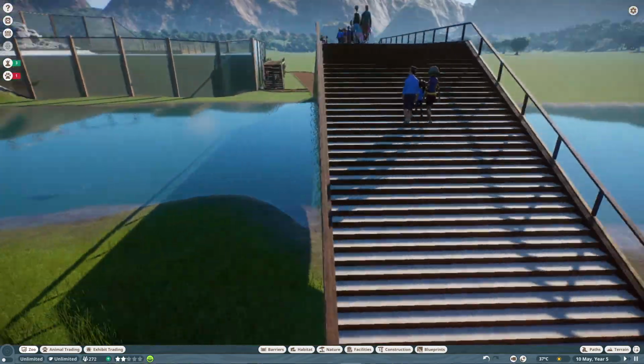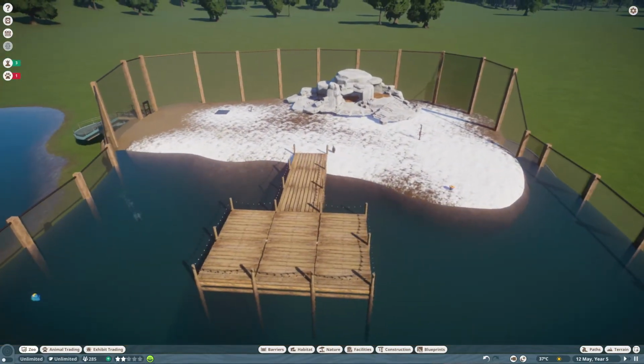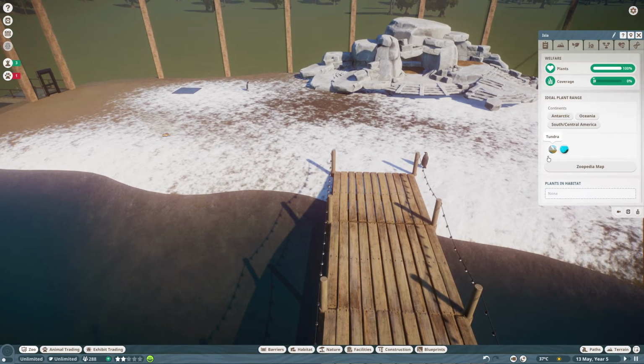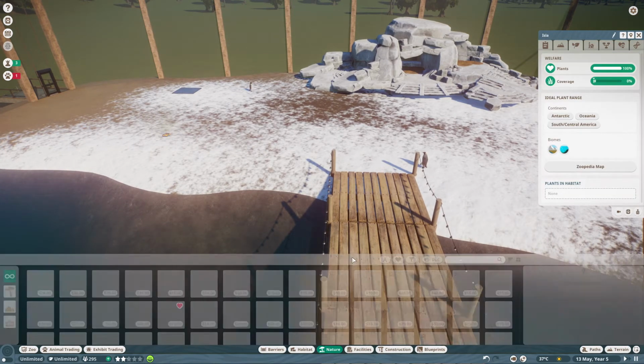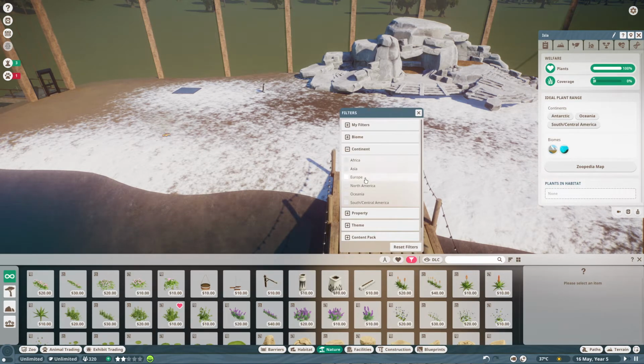Okay. Anyways, we're supposed to get more penguins. Yep, there are a few penguins now. Let's see what plants the penguins like. I fear that this is going to be just like Polar Bears 2.0. Continent Antarctic. Antarctic? On a zoo? Does that say continent Antarctic?